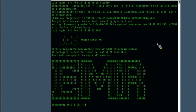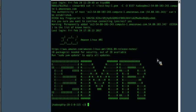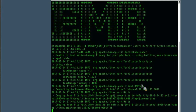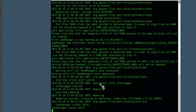Okay, so we're in. And so now what I'm going to do is start a yarn session. So let me get that going. I'm just cutting and pasting a command to do that. All right, so it's running the yarn session that we're going to leverage for Flink. There's no errors here, it's all just info. It's reporting what's going on. This eventually stops.